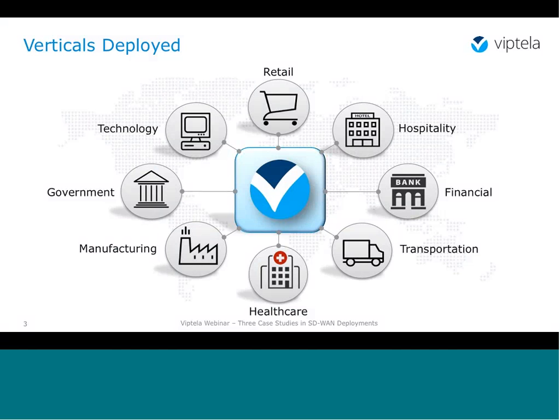And in that time, we have deployed about 15,000 production sites across a wide range of verticals, mostly focused on the Fortune 500, the Fortune 2000 space. We want to use this webinar to talk about some of those verticals, the learnings from that, and focus on 2 or 3 of these verticals and specific case studies along those lines.